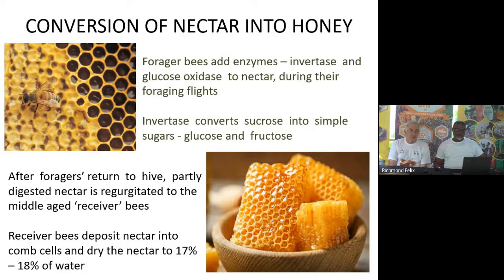And when they arrive home, they pass this nectar from the honey crop to the receiving bees that will further concentrate the nectar into a honey and store it in the cells.